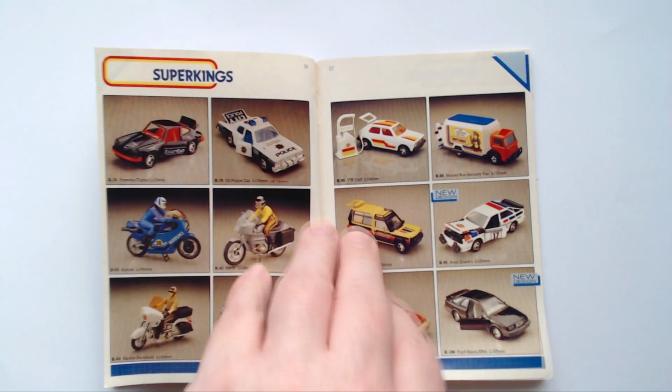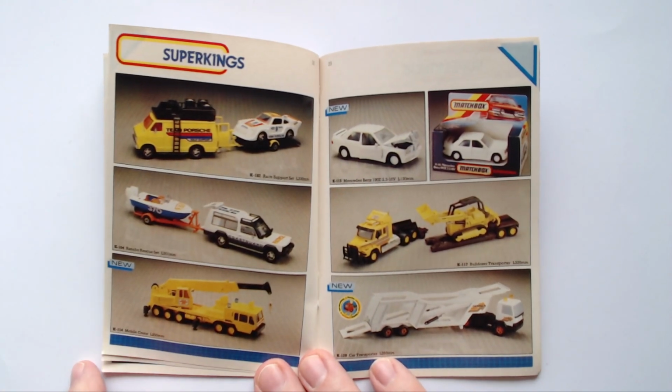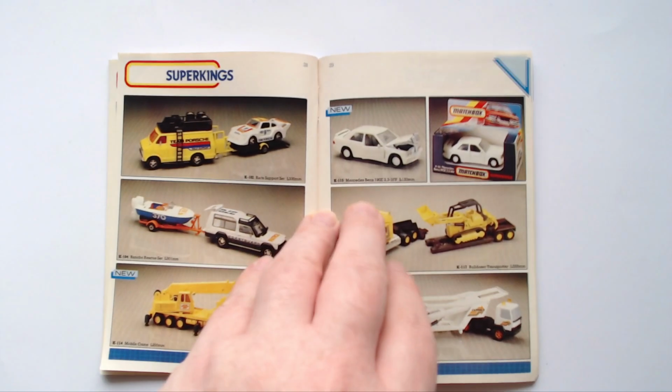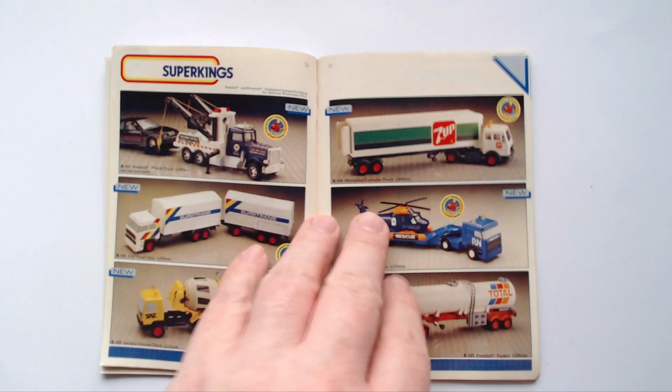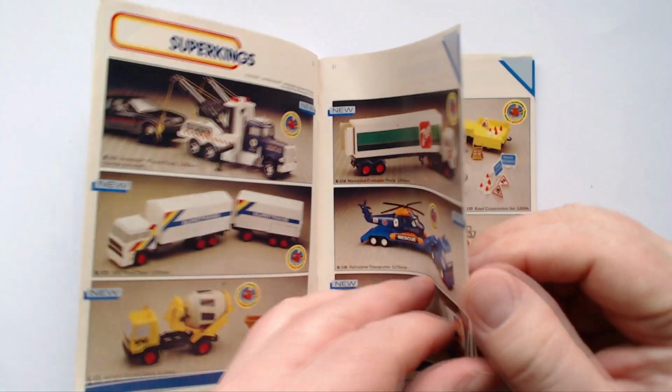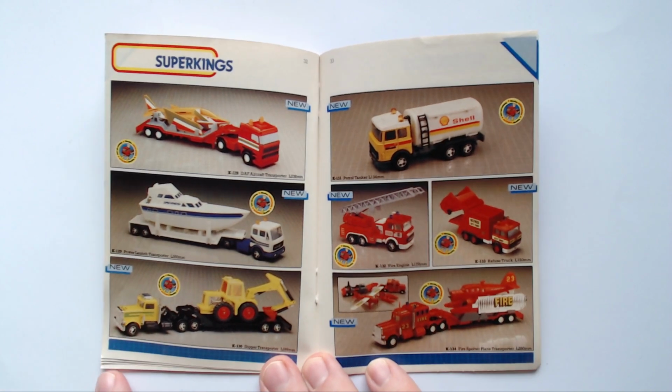I mean, these are tiny as well. These catalogues are tiny. I'm zoomed in quite close to try and get a reasonable size of them for you, because they must be A5, A6 maybe even. They're really, really small. Which I suppose when you're marketing to kids who've got good eyesight, it doesn't really matter so much. But for me these days, if I didn't have my glasses on, I'd have no chance.